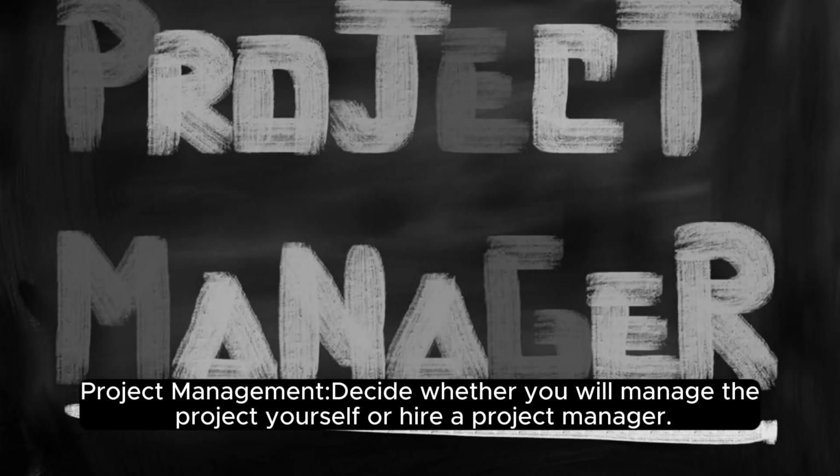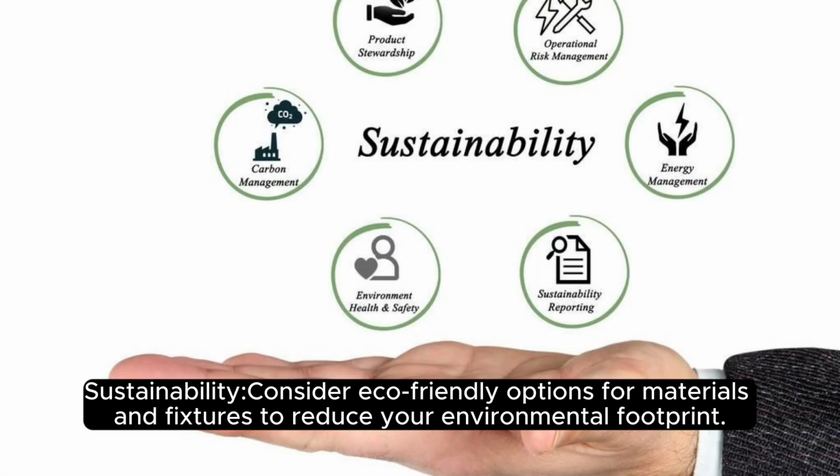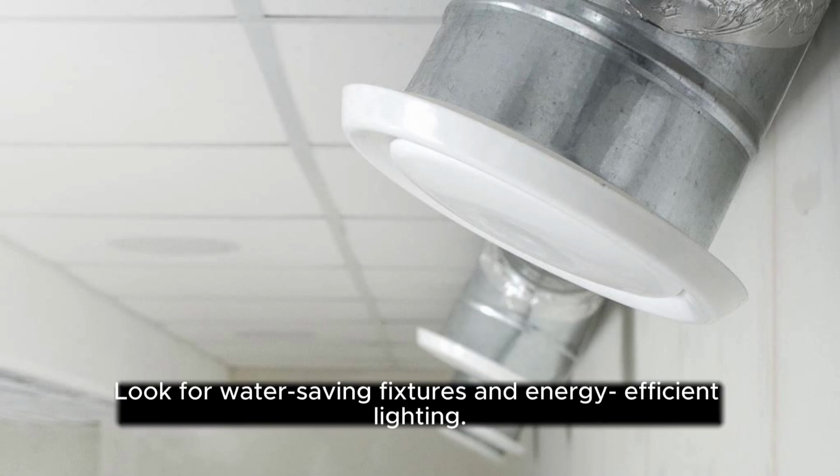Project management. Decide whether you will manage the project yourself or hire a project manager. Effective project management is crucial to keep things on track. Sustainability. Consider eco-friendly options for materials and fixtures to reduce your environmental footprint. Look for water-saving fixtures and energy-efficient lighting.